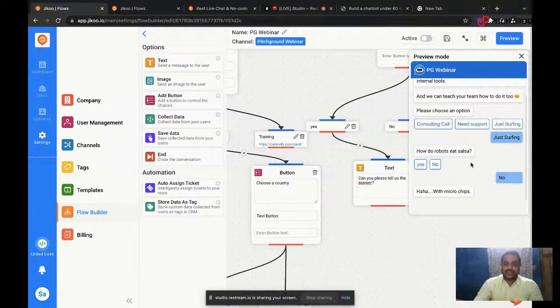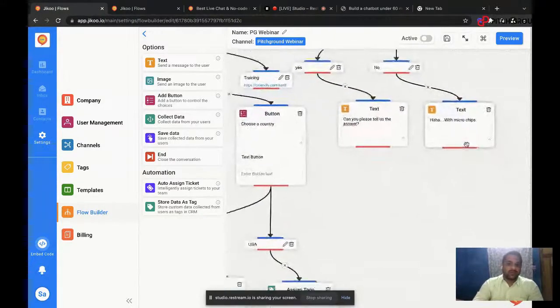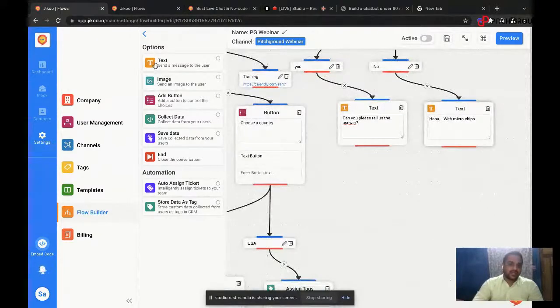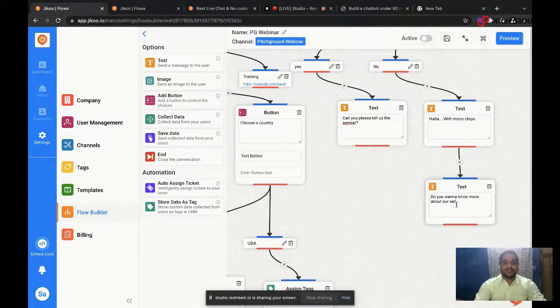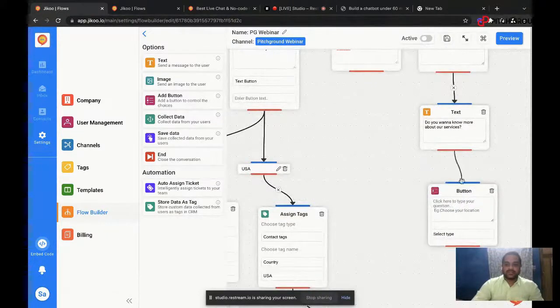So now you can actually go back to these people again and say, hey, do you want to know more about what kind of services we provide, right? So what you can do is add another text here. Now you need to ask, do you want to know more about our services, right? You can also promote a webinar here as well. Now, if people are saying yes here, you can immediately publish your webinar and push it as well.